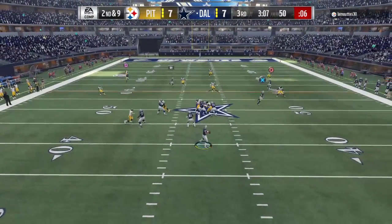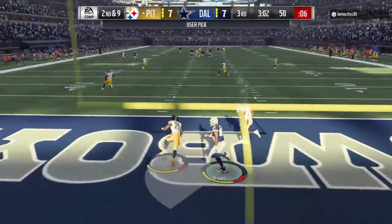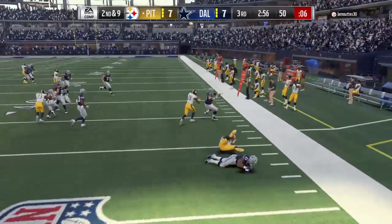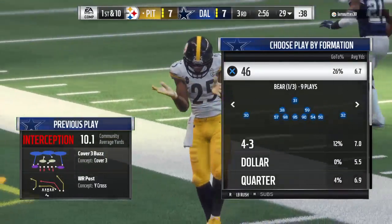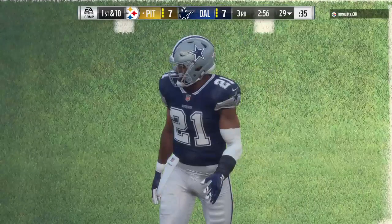Prescott now from the 50. Looking downfield for Dez. And oh, it'll be intercepted. Picked up by the former first-rounder Artie Burns. Then he'll take it all the way up near the 30-yard line. First possession of the third quarter, an interception, so maybe a second-half tone setter. Indeed, and not the tone they wanted to set.